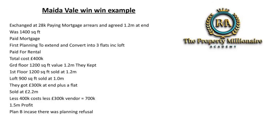Next, a nice house. The couple loved living there, but got into arrears. He'd retired and should really have moved. He couldn't afford to pay the mortgage. He only had a 300 grand mortgage. So I agreed to clear the arrears for him, and after I paid the arrears, I put in a planning permission application. So I exchanged by paying the arrears.